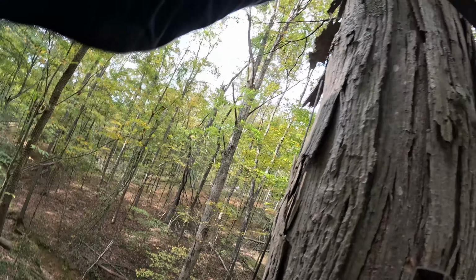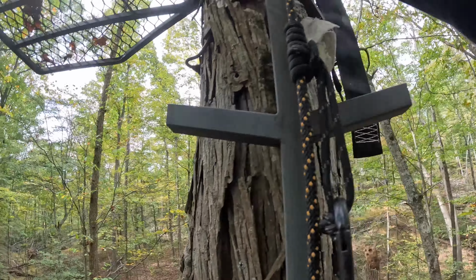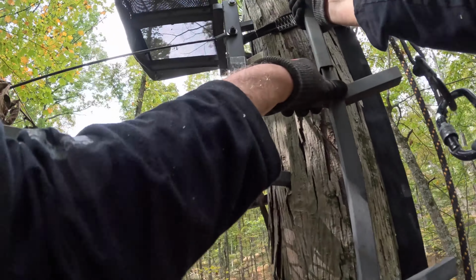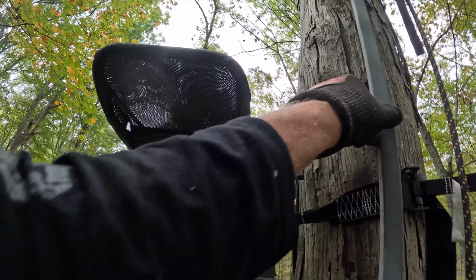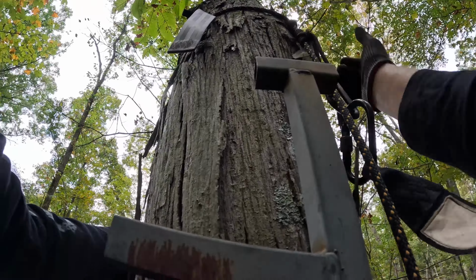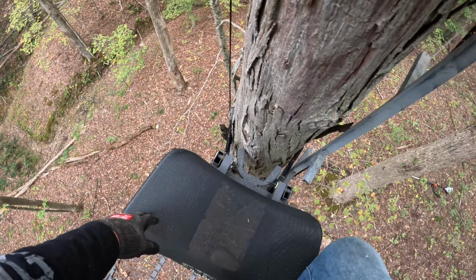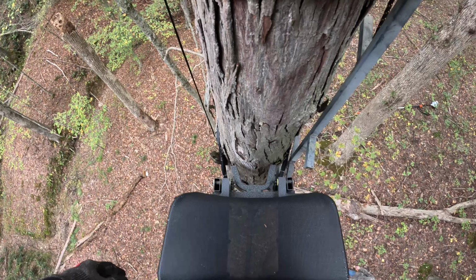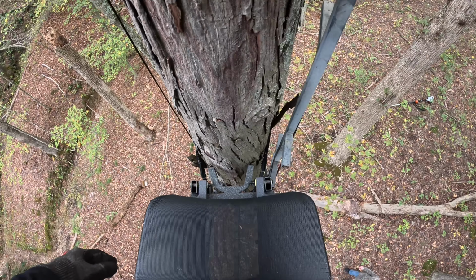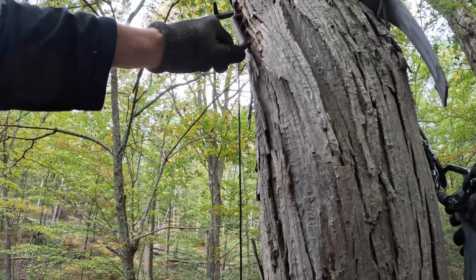Looks like all the straps on the steps are good. This is one of my older tree stand placements. Being on a shagbark hickory, you definitely get some play. This looks good. That probably needs to be replaced. That probably needs to be removed.